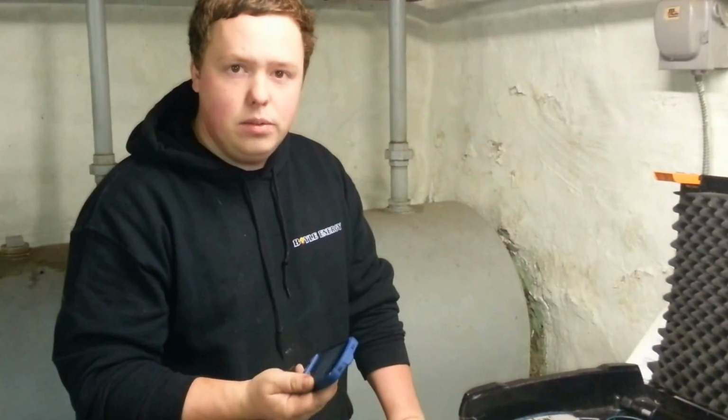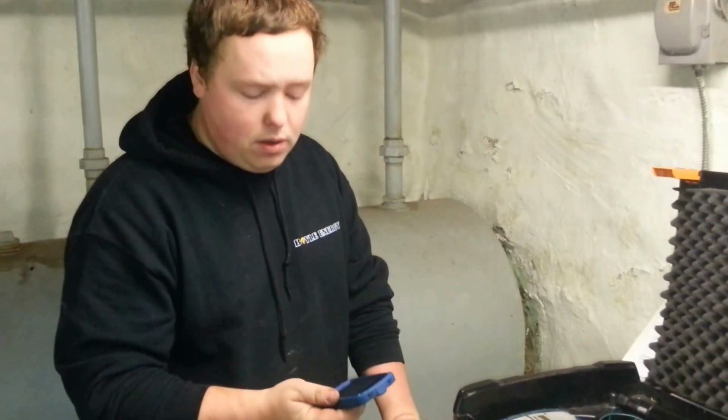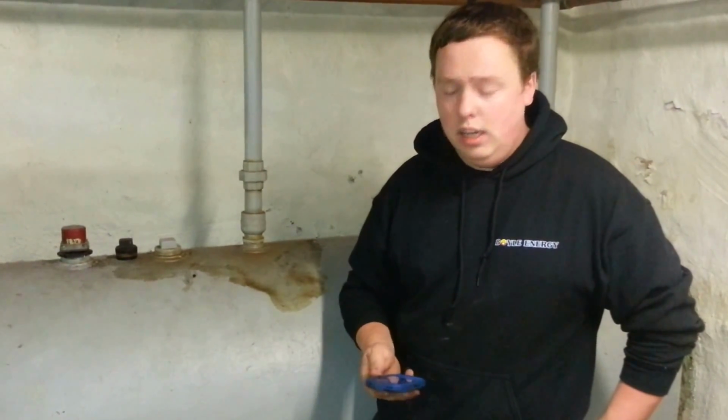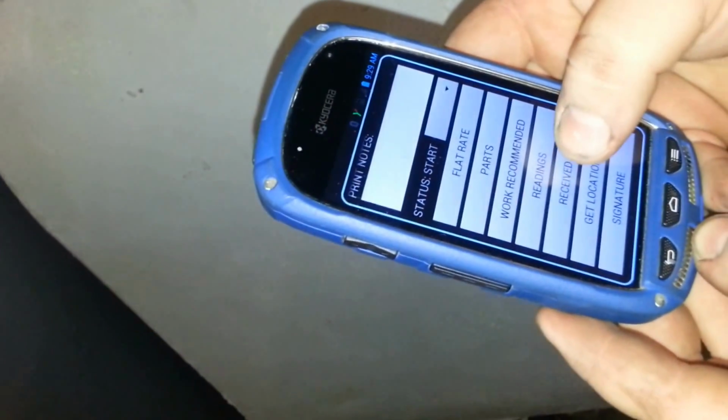With our completed ticket, we can now print out a copy to be left at the equipment, a copy for the homeowner, and a copy for our records. And also put in if any recommendations need to be made for the equipment, as in this job needs a new chamber. And we can also put in received on account.